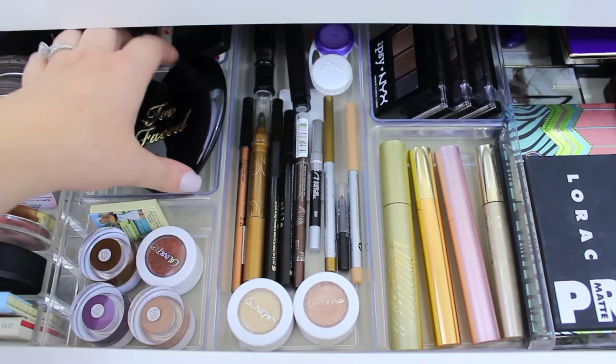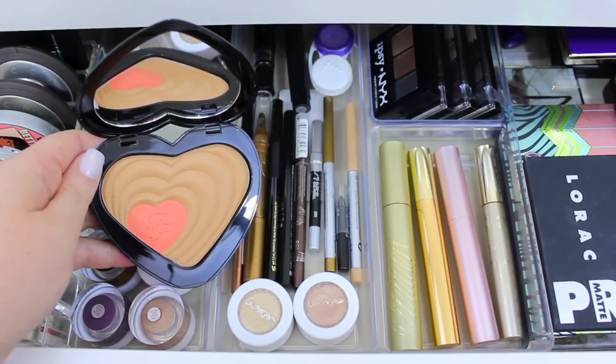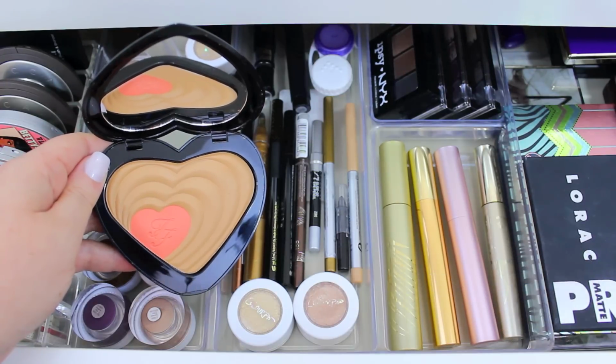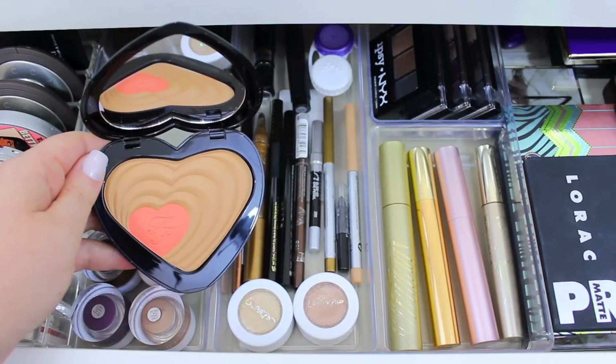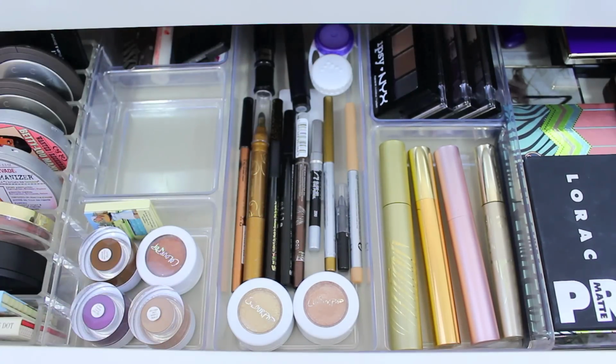Oh, and then I forgot, I'm using this Too Faced. This is so pretty. No! I totally just dropped that on the floor. I thought I shattered it, but I didn't. I'm so glad because I haven't had a chance to use it yet. But this is their bronzer blush duo in Carrie and Big, and these were really popular when they first came out. They're really beautiful, so I'm excited to try them out and see if they work with my skin tone, and I just can't wait to use them.